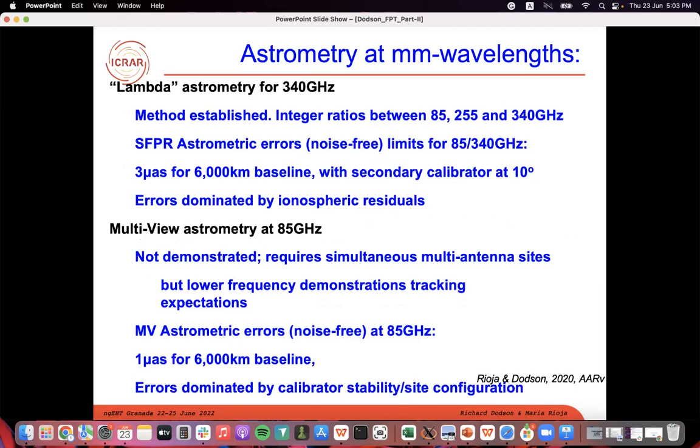We can take those values and calculate what sort of accuracy we expect. And for lambda astrometry between 85 and 340, the errors are dominated by the ionospheric residuals. Isn't that amazing? At 85 gigahertz, the ionosphere is the largest residual, because you scale it up by these large factors. But we end up with 3 microarcsecond errors for a 6,000 kilometer baseline, because the phase error term comes in degrees or whatever, and then you calculate the astrometric error. The multi-view astrometry requires that you've got simultaneous observations of multiple sources, but you're going to end up with a 1 microarcsecond error.